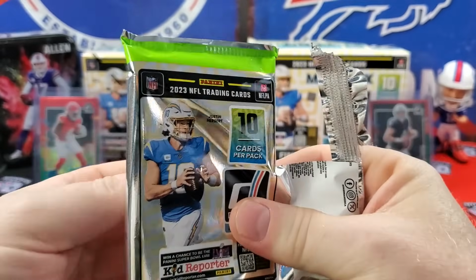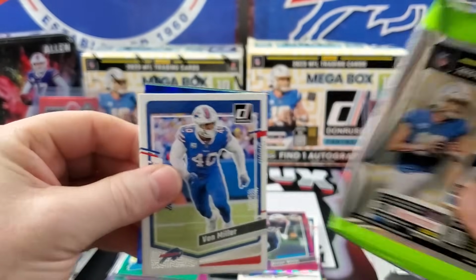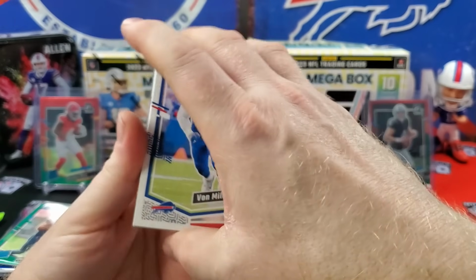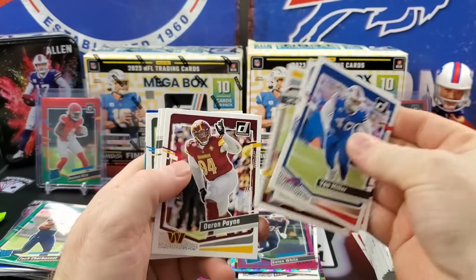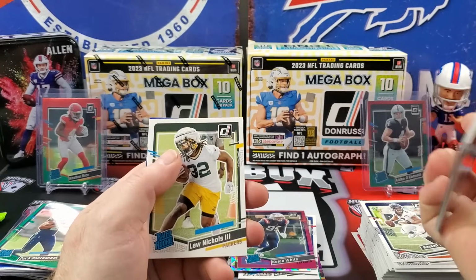But my Bills look good. Looked real good. I really feel bad for any, whatever division winner has got to play the Bills in the wild card game. That is going to be a rough one.